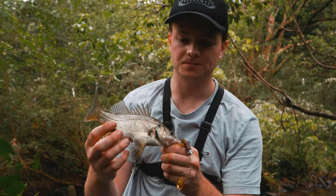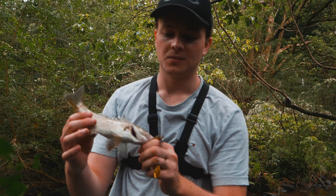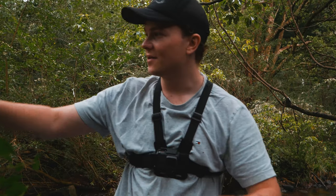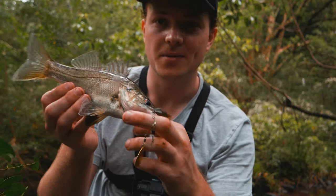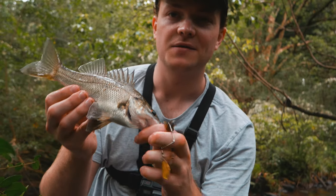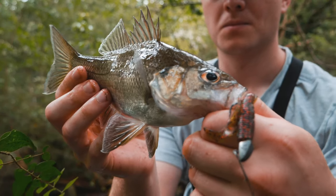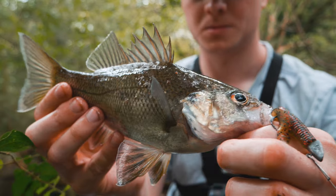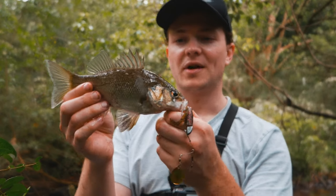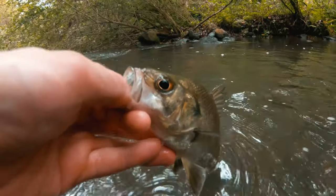And there we go. I wasn't having much luck at the dam, so I found a creek system just close by and I switched tactics. I was using a little 3.5 inch grub spinnerbait. Managed to get this little guy. I'm not gonna bother measuring him, but it's nice to see little fish out there, and it's good fun. So I'll chuck him back in the water and let's get another one.